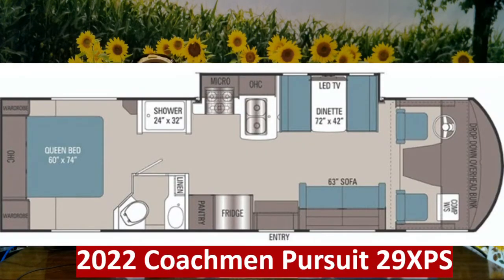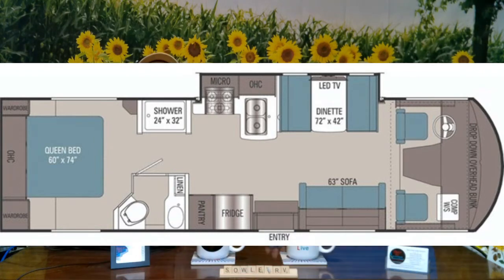We have a motorhome to share with you all that is a new floor plan. It is a 2022 Coachman Pursuit 29 XPS. This Class A motorhome has 1 slide out, a split bathroom with shower on one side and toilet and sink on the other. Angie really likes the fact that it has a workstation in the front of the cab. Yes. A dinette, a 63-inch sofa, an LED TV over the dinette area.